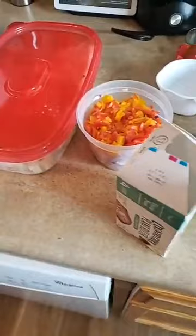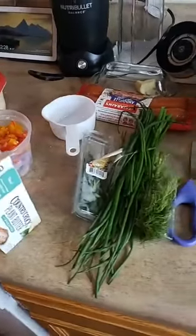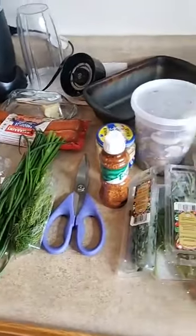Bread. Put the bread over here. You don't need that big cutting board anymore, do you? I'll probably need it to chop herbs.